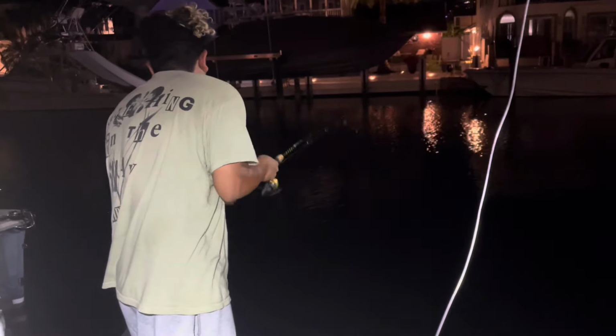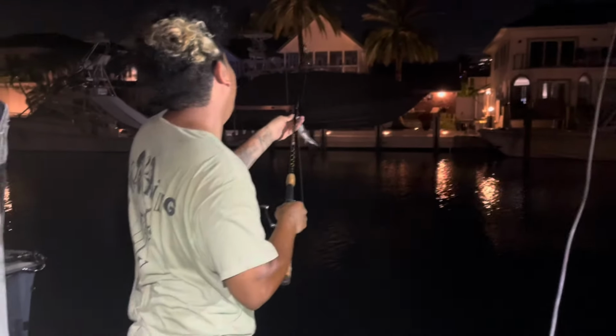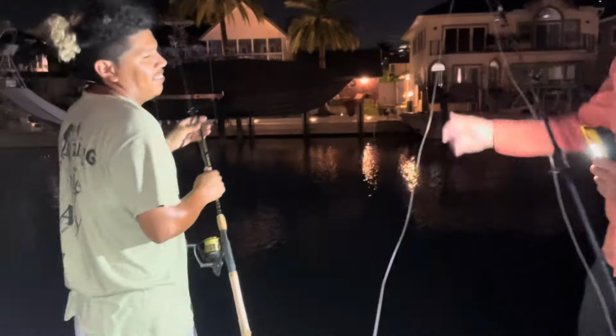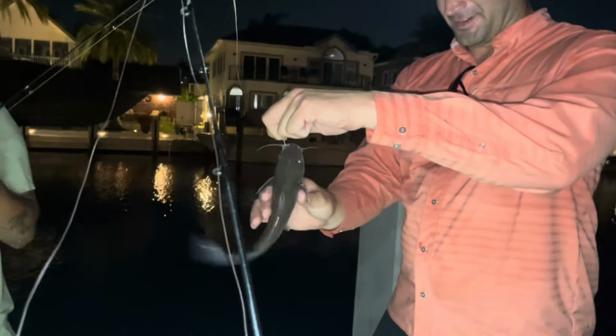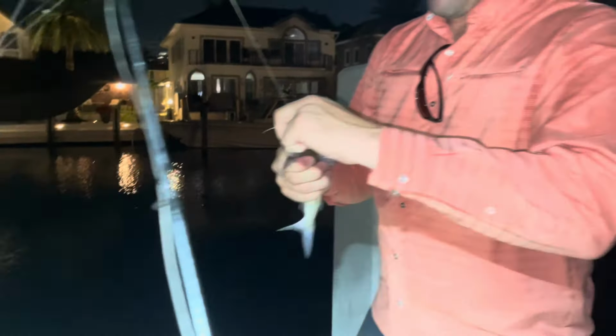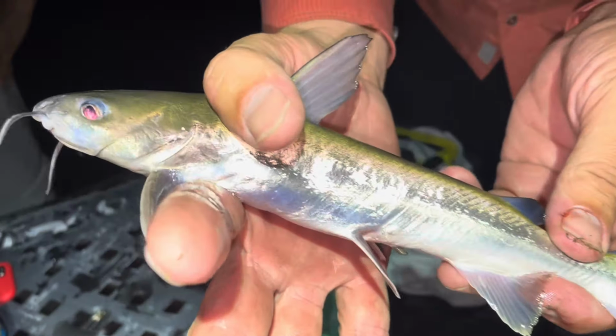Another cat. Dude. Catman. Come on, Catman. Look at this. No way. These things look like little sharks. It's a little guy. You're bringing them in, though. Hey, we did talk about wanting a lot of catfish. I mean, it looks like a shark. Like, look at that thing. That's crazy, dude, man. Sheesh.